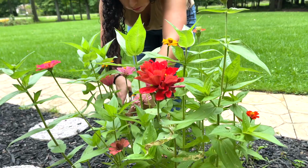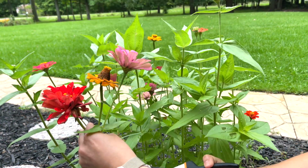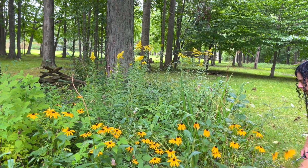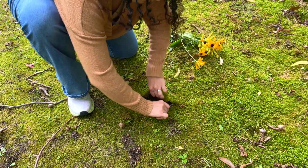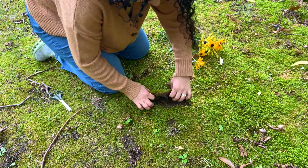And then this past spring I actually planted some zinnia seeds and it has been such a pleasure to see them bloom and just grow. I just love to walk around and harvest some flowers and make flower arrangements. In the front yard, we have a lot of grass, but in the backyard, we have a lot of beautiful moss, so I want to get some to make a DIY.